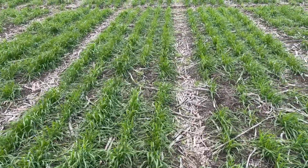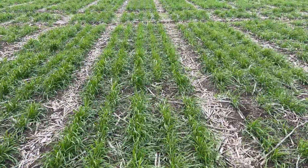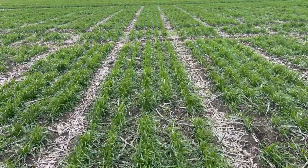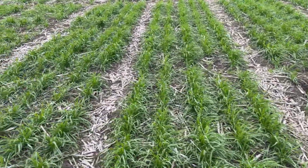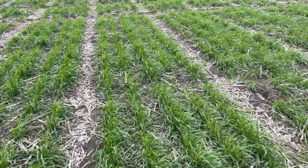And that's why crop competition is really a very important component, where if they emerge later on, this crop will close its canopy, and it will not really allow those new seedlings to grow and produce seeds.